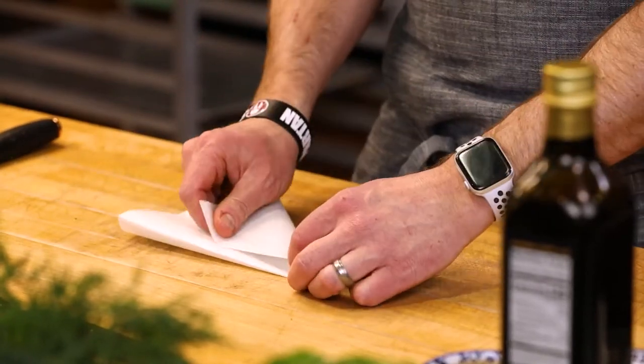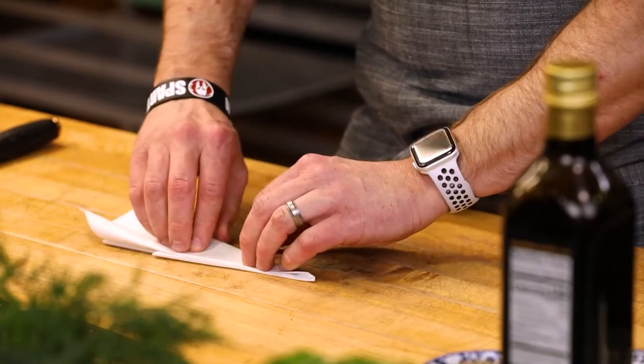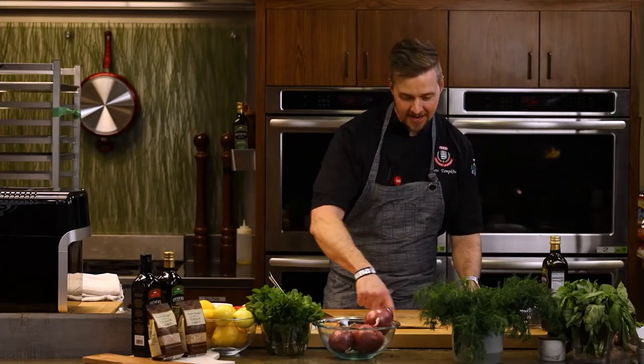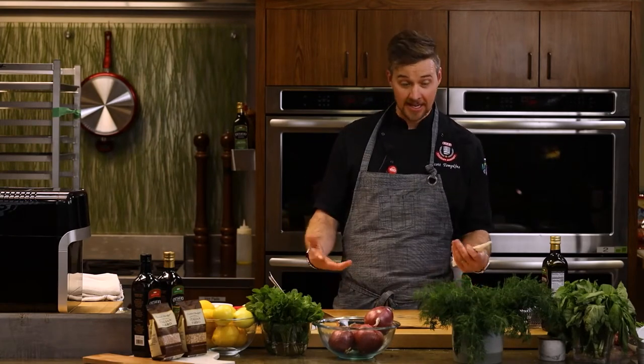So I'm going to show you this real quick. So here's how I do it. I'm basically going to fold it like a paper airplane. Don't worry, if you miss this, I'm going to do it again. You're going to fold it over and fold it over, and then I'm going to cut it to fit. You could also take a piece of parchment, put the lid of your pan on there, take a marker and draw around it. You will possibly have some marker on your lid, which you don't want.